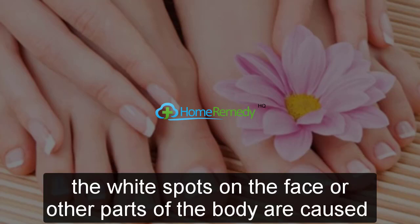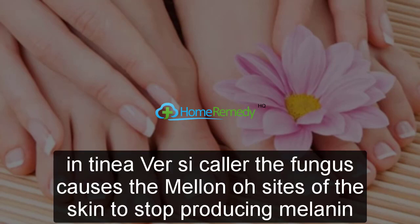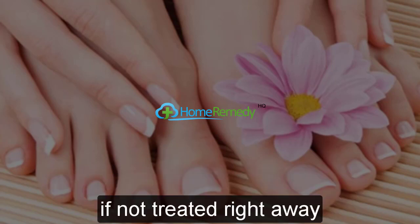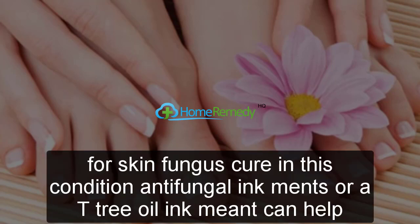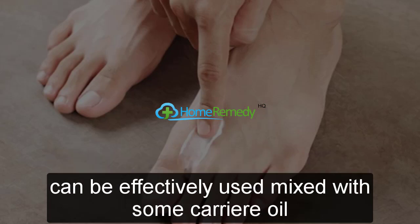The white spots on the face or other parts of the body are caused by a condition known as tinea versicolor. In tinea versicolor, the fungus causes the melanocytes of the skin to stop producing melanin. This condition can be very difficult to manage, if not treated right away. For skin fungus cure in this condition, antifungal ointments or a tea tree oil ointment can help. Tea tree oil, which is known to be one of the most effective solutions for fungal infections, can be effectively used mixed with some carrier oil.